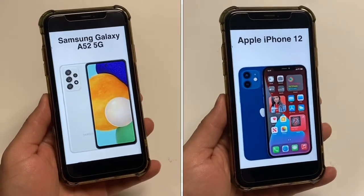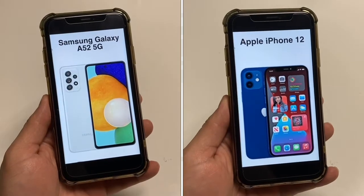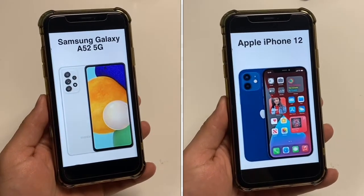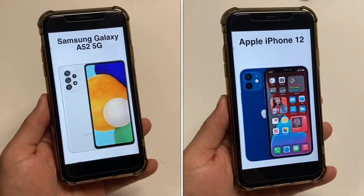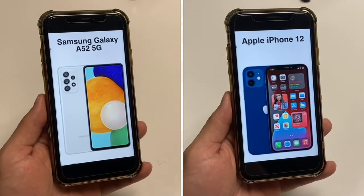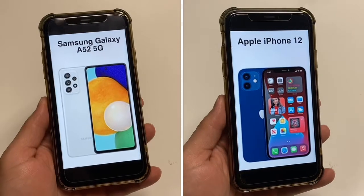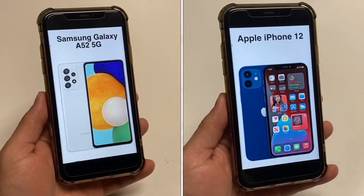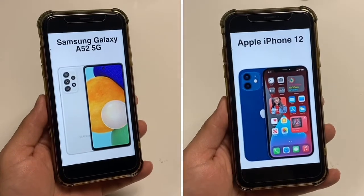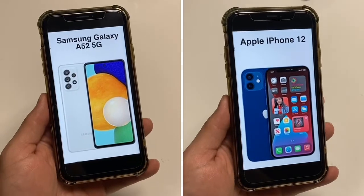For the build quality, the A52 has a glass front, plastic back, Gorilla Glass 5. iPhone 12 is a glass front, glass back, aluminum frame with Gorilla Glass all around. So basically, if you want the better build quality, the iPhone 12 has it. The A52, although it is a good replacement for a flagship Android Samsung, it's going to have that plastic build all around, and I don't have a problem with that. You're saving $300 compared to the iPhone 12's better build quality.